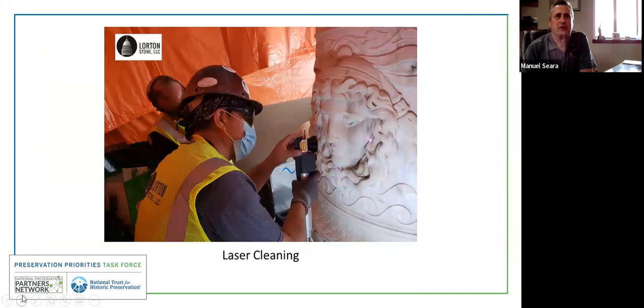That's laser cleaning. On one of the projects that we're working on, we have about six people that are trained to laser clean. We haven't seen it too much, but it's an on-and-off requirement in specifications, so we have people trained just in case. Next, please.